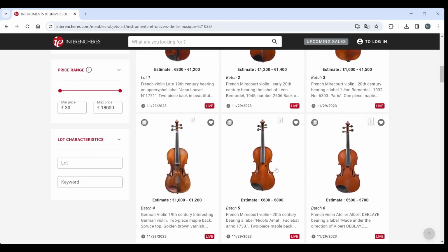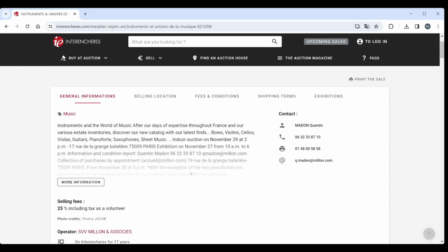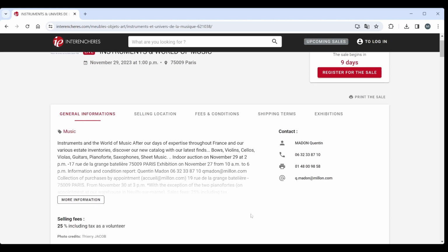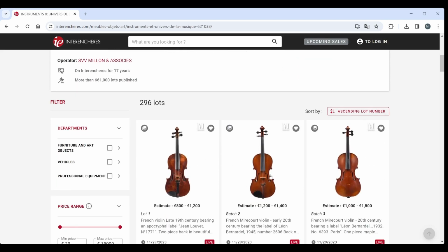Just looking at a brief overview of it. I haven't looked at the whole thing, but it looks like there's some pretty decent stuff, so it should be interesting. Bear in mind this is a French auction, so if you're looking to buy something and you're outside of France, then import, export fees, CITES restrictions, all of that fun. Looks like the buyer's premium is 25%, so that's 25% of the final hammer price on top.